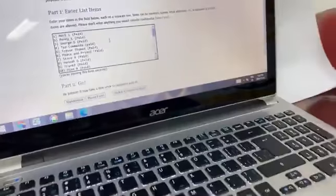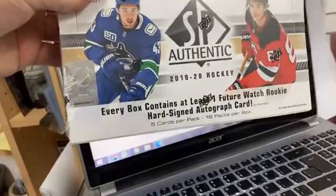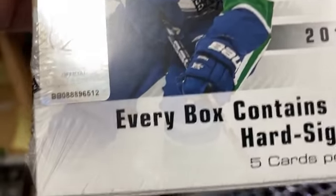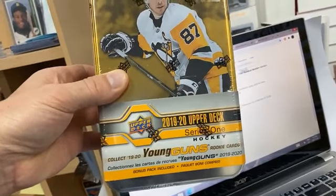So everybody will have different teams. So we got Mark L. So again, spot number one will win the box of 1920 SP Authentic, and it's from a brand new case, so hopefully the patch is there. It's box, last two digits, number 12. And then whoever has spot number two will win the tin of Upper Deck Series 1 1920.